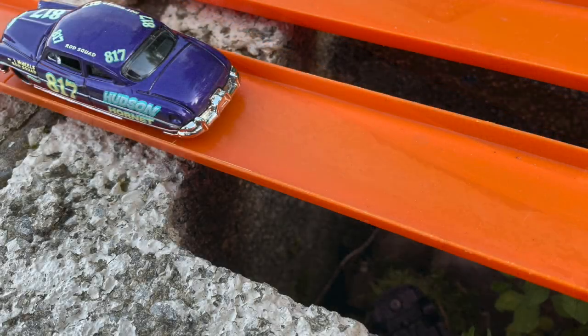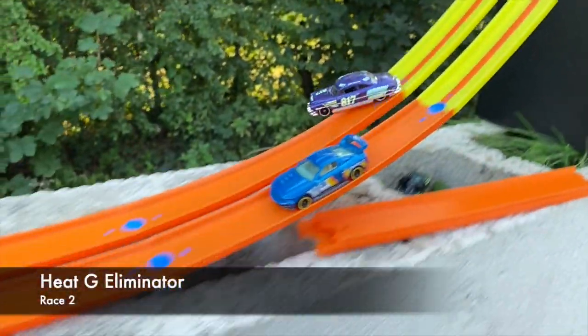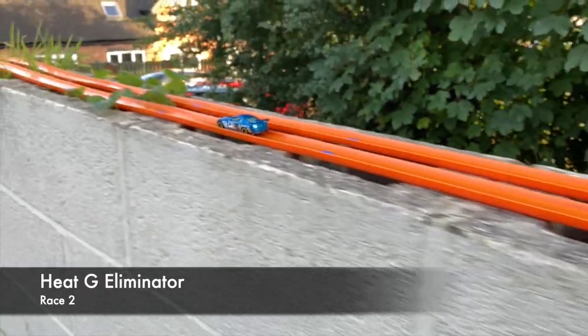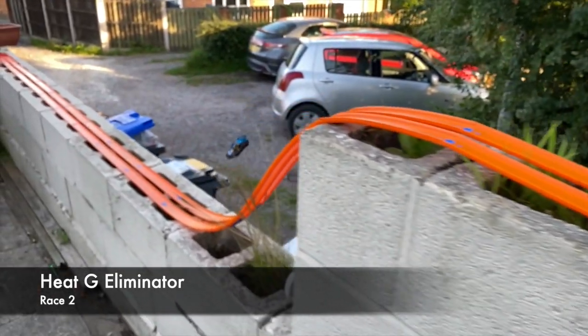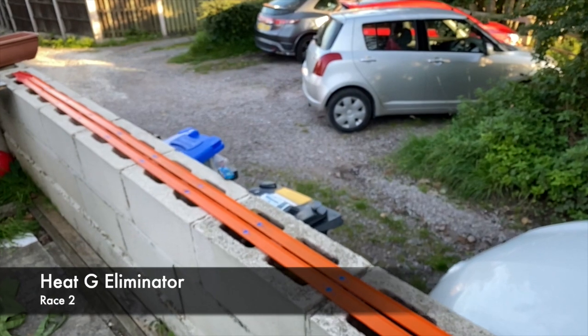So the ref said that Vicky is refusing medical treatment after that. She wants to keep racing. I'm not sure that's a good idea. Well, we've got her waiver form, so we're not liable. Alright, the Hudson has whiffed it. Binned it again. So it could be the Mustang bringing it back now to 1-1. Has Vicky got a concussion after having a Hornet to the side of the head? Ding, ding, ding. Oh, that's a wicked crash.